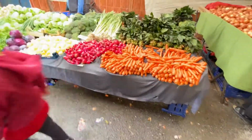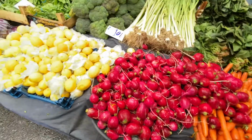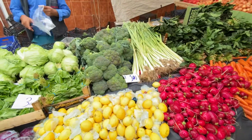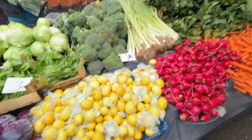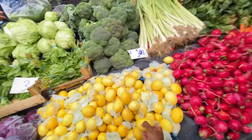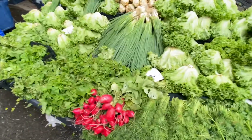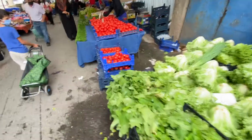Ooh, these are vegetables. Are these radishes? Is one 10 shillings? I think it's per kilo. Everything is in kilos. Are also the lemons? Very nice. These are much more expensive than those ones. So here almost everything is 2 Turkish lira, 3 Turkish lira, 5 Turkish lira.